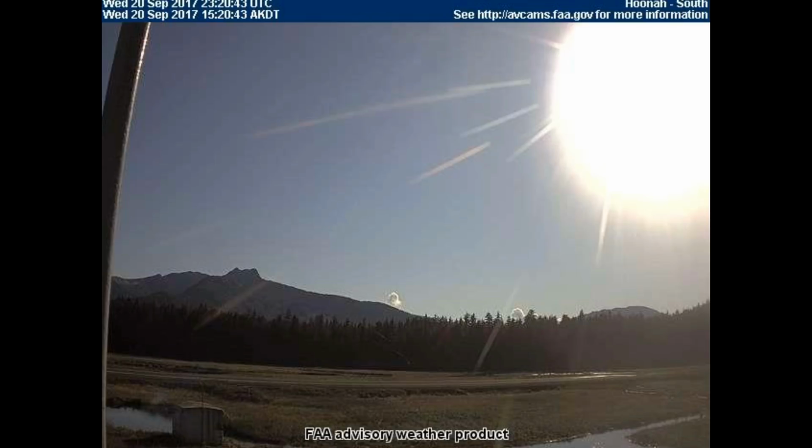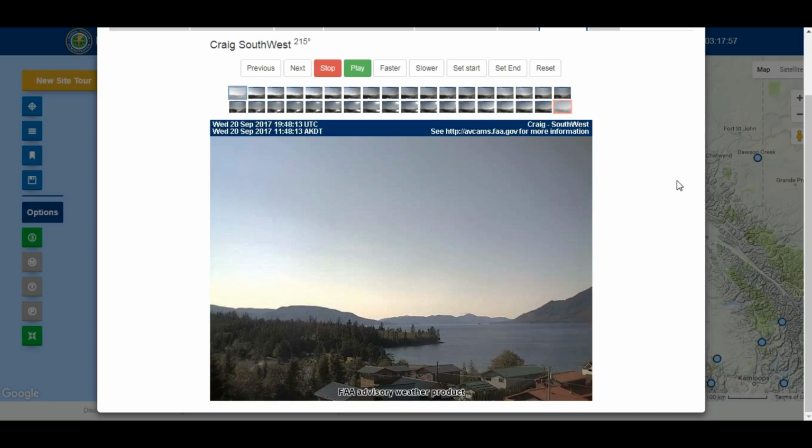What I want to do is show you from a different camera that there is something there, so it corroborates what we're talking about, but we get to see something even more fascinating. So now we're looking at Craig southwest 215 degrees. Start time is exactly the same time. Date on the video is exactly the same, which is Wednesday 20th of September 2017. Let's click through the pictures.